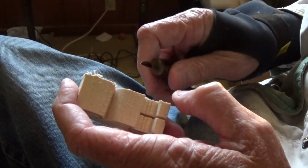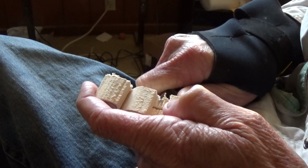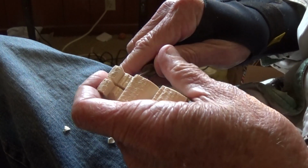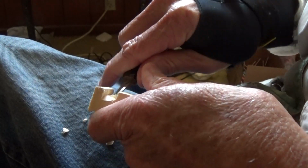So let's go ahead, come down here to the shoes. I always kind of work from the bottom a little bit. Get the shoes. Get a lot of this taken from here.